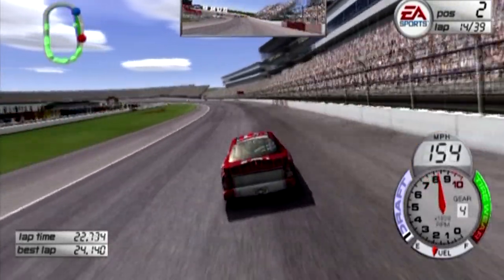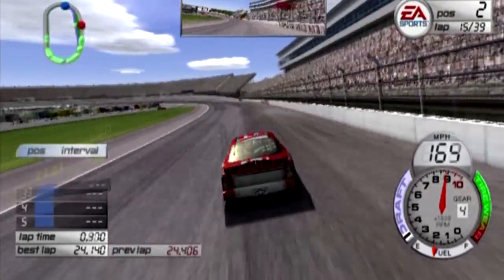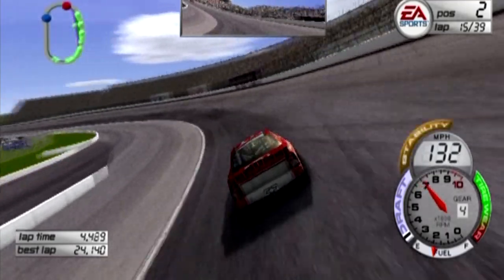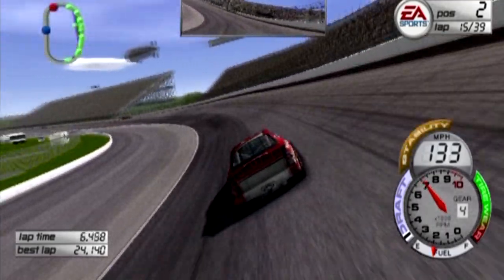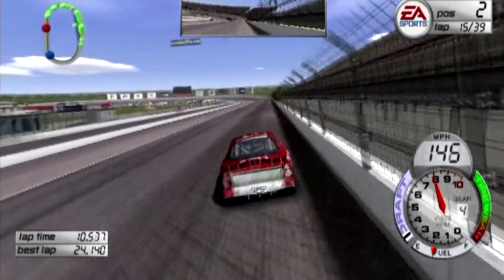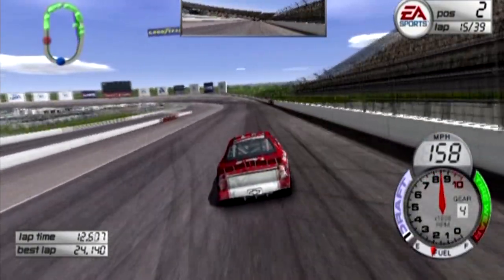And we're starting to get a little bit loose, but that's only because we're starting to really lose grip on the tires. We really gotta slow down, back it up into the turns here. Ooh boy, oh, as you see there, we just have no grip.